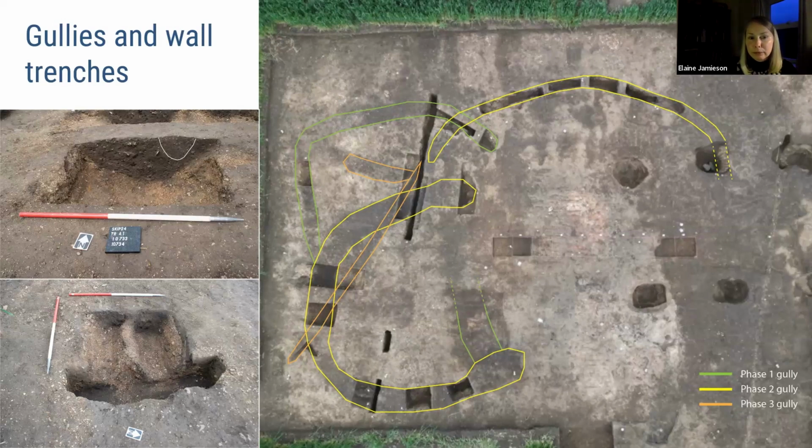We also discovered that the penannular ditch had been repaired on several occasions. So on that bottom left-hand side, you can see these 2 gullies side by side, and we could see that sections of the penannular gully had been repaired. So it wasn't all just completely replaced, but there's sectional repairing going on. So you're getting a little bit of longevity in the life of that feature.